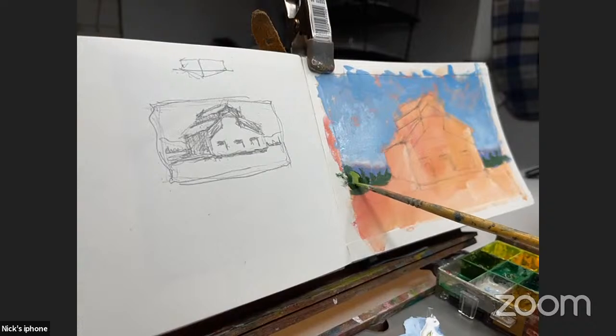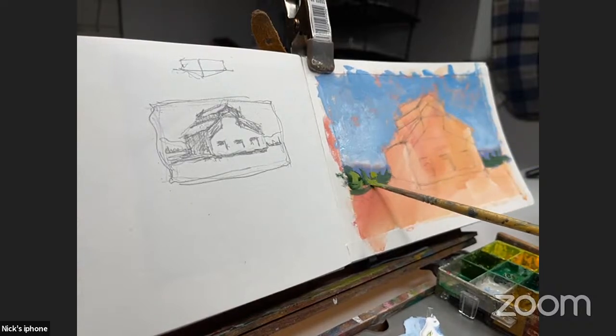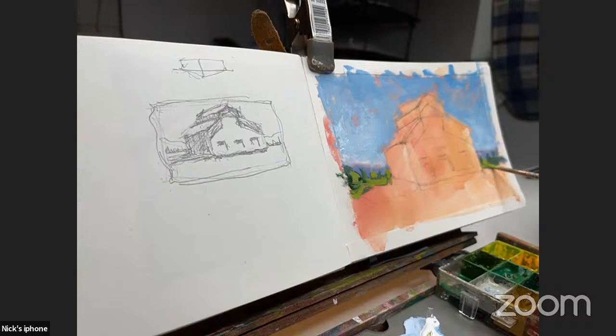So then on top of that, I'm just adding in some lighter values with the same green. I just added a bit of white and yellow because if it's sunlit, it's going to have a lot of warmth in it. And these are super loose because first and foremost, they're not the most important thing, and they're in the background.